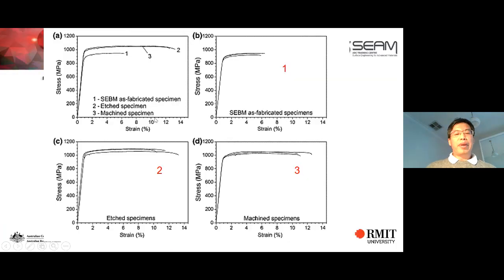So these are the mechanical properties. This part of the work was published a few years ago, and I think it was nicely appreciated by colleagues in the field. This is the tensile property of the as-built one, and it has this group of samples. The as-built samples have a lower strength and a much lower tensile elongation, or tensile ductility.